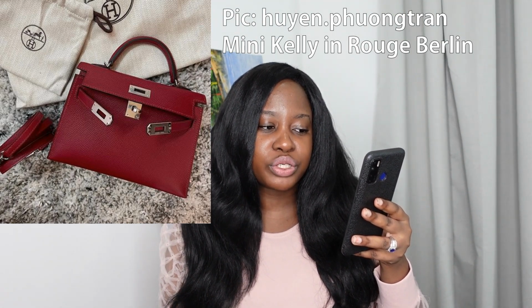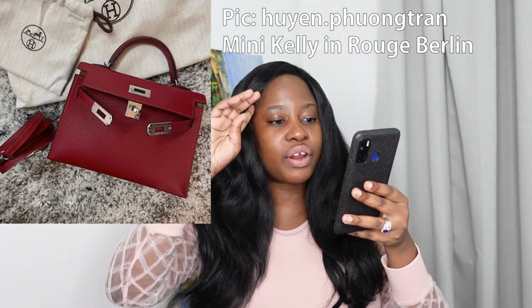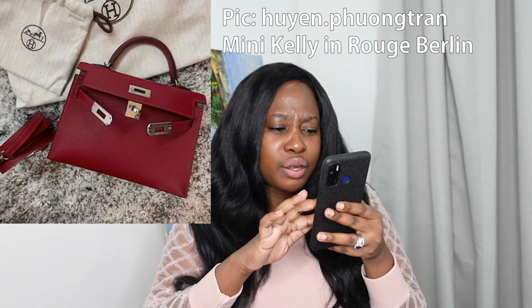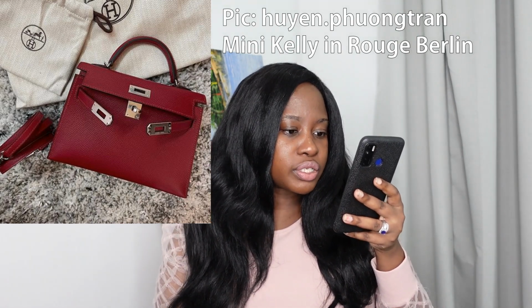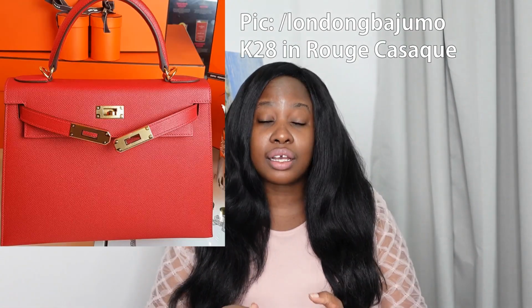And then you have Rouge H, which I feel like in French would be Rouge Ash, and that comes in Epsom, and that's like a very deep red. That's actually a really pretty color. And I'm not a massive fan of reds that have like burgundy undertones, but that one's really nice. There's also Rouge Cassac. That one is returning, and that comes in Togo. I think that color is really gorgeous.